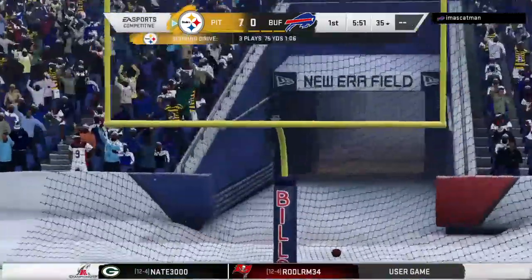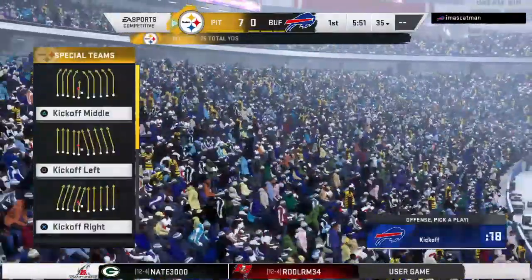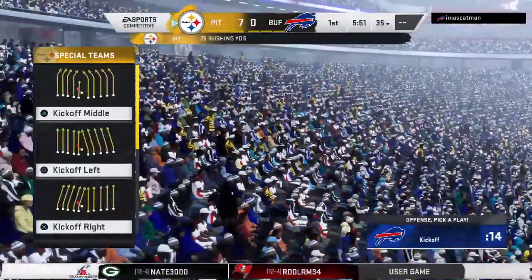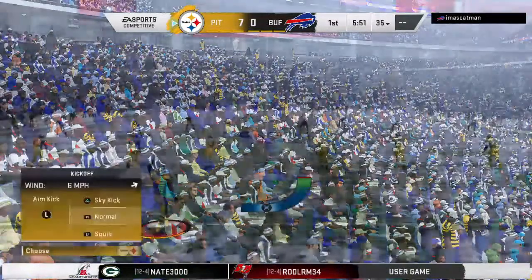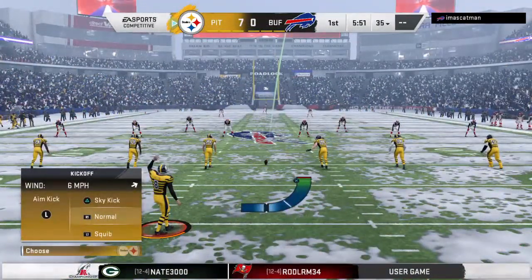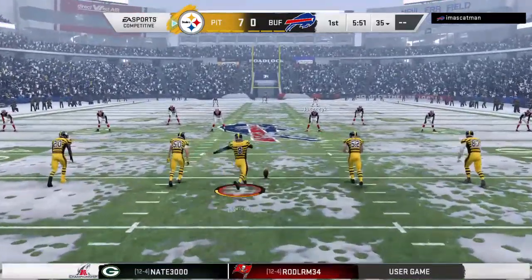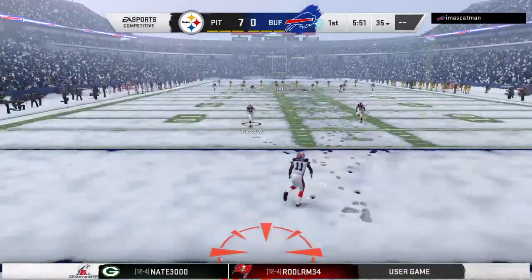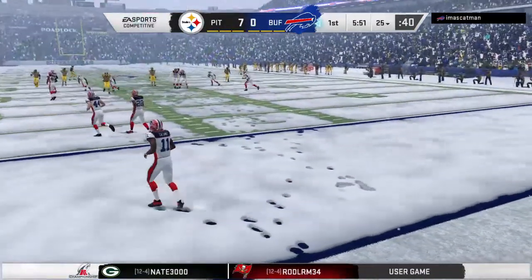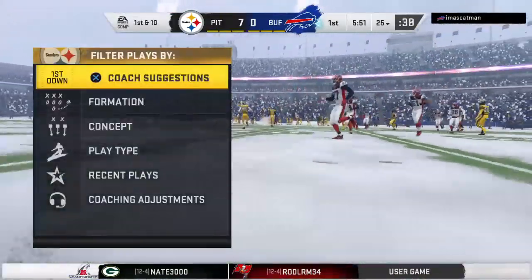You always worry about the plant foot in the snow, but no problems there. And that makes the score 7-0. Following the touchdown, ready to kick it away is Carlson. At their own 25-yard line.